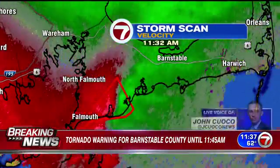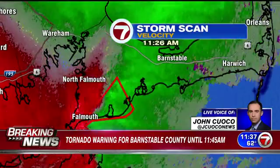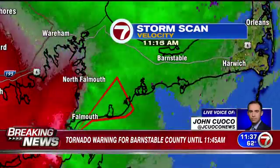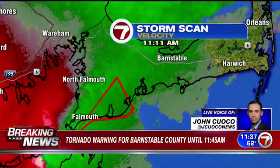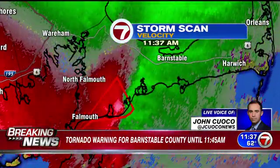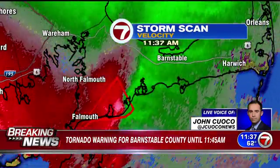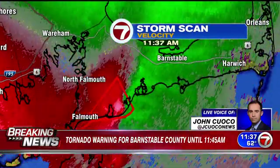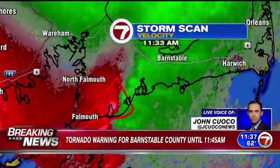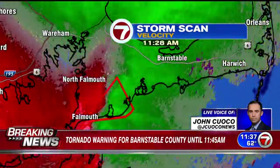Chris, not that we can really feel driving in the car right now. I would say the one thing that is very noticeable is how hard the rain is coming down, but it's tough to gauge the wind just because the rain is coming down so hard and we are driving. We're in the car right now, so it's really difficult to tell. But again, the rain is really coming down hard at this point.